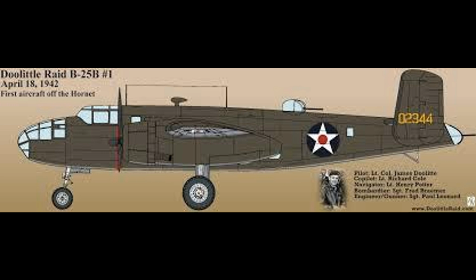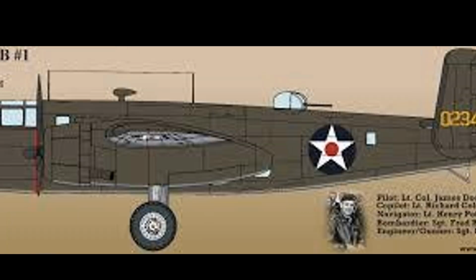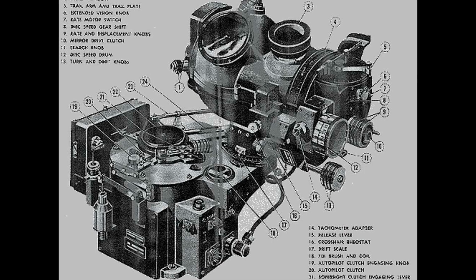24 B-25Bs were brought to a top-secret modification center in Minneapolis, Minnesota, where extensive changes were made to the aircraft, mainly to reduce weight and to add fuel capacity. Some radio equipment was pulled out, the lower gun turret was removed, and mock gun barrels were placed in the tail cone. The ultra-secret Norden bomb sight was removed and replaced with a makeshift timing device, improvised by one of the pilots, Captain C. Ross Greening.